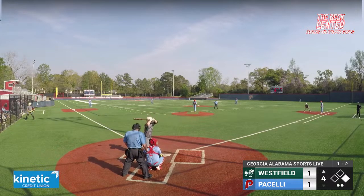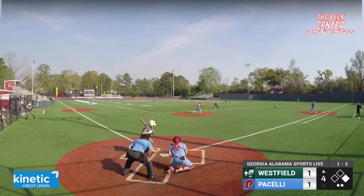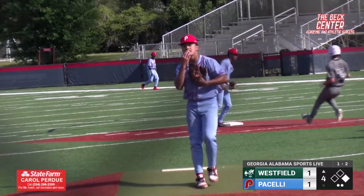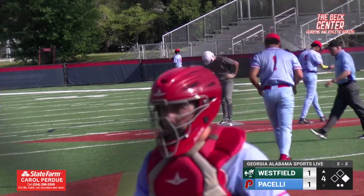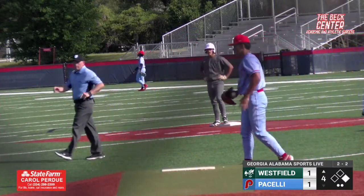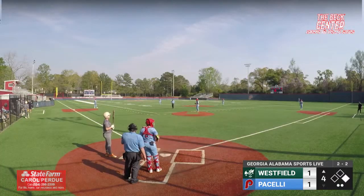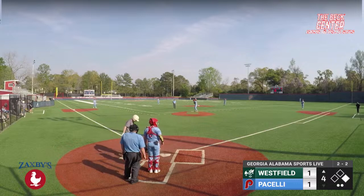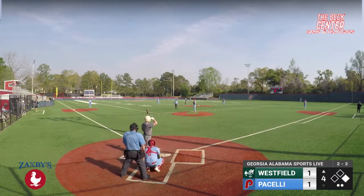Davidson, also one of their pitchers. Carino comes set. 1-2 pitch. In the dirt, ball 2, and the runner moving on to second base. So, runner in scoring position here, 2 outs and a 2-2 count on Davidson here in the top of the 4th inning. Carino trying to get this thing shut down before they do something here.